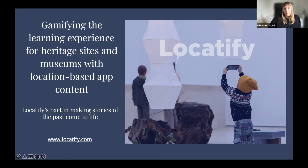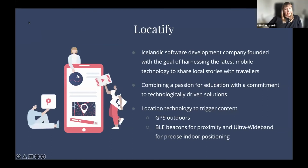So I'm going to talk about gamifying the learning experience for heritage sites and museums with location-based app content, and talk about the company that I work for, Locatify's part in making stories of the past come to life. Hi, my name is Sif Baldursdóttir, and I am the sales and marketing director at Locatify. I'm from Iceland, as you can probably guess, but I'm based in Sweden at the moment, so that's why I'm joining you from Zoom. I'm going to talk about the company, our philosophy, and our products, and how we enable gamification in every learning experience.